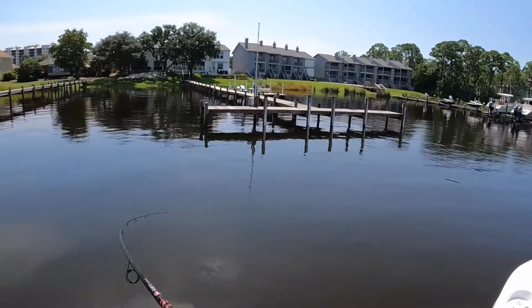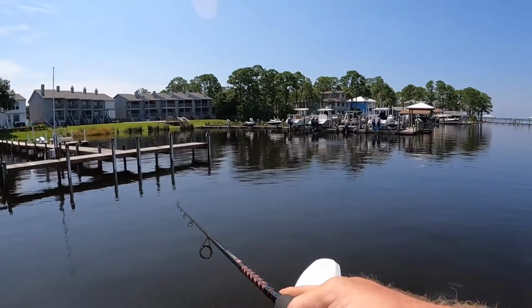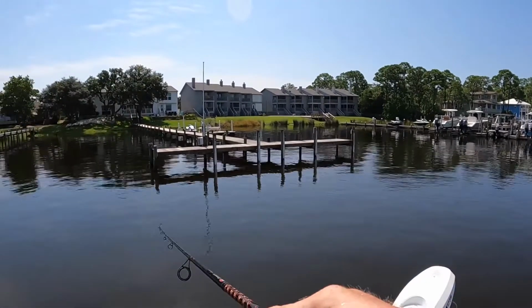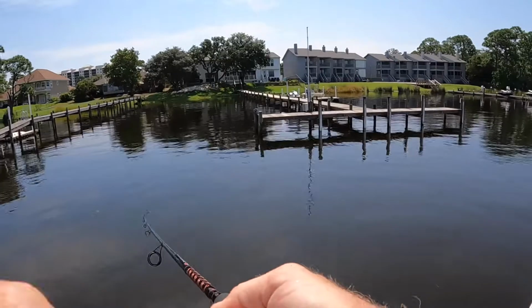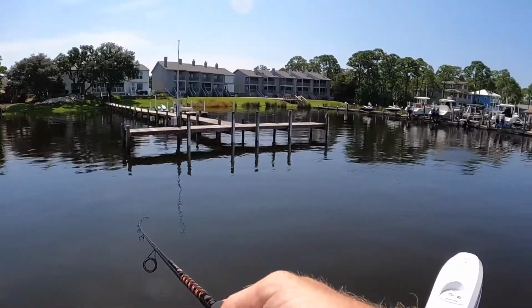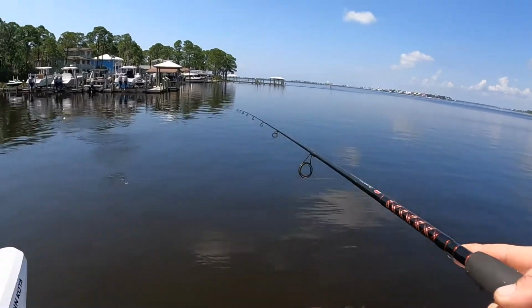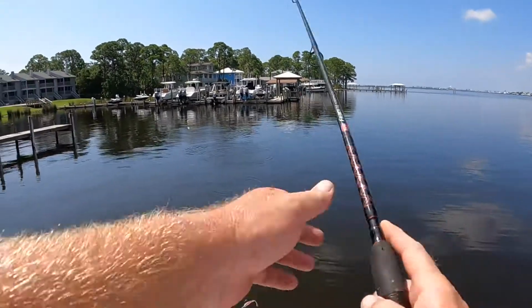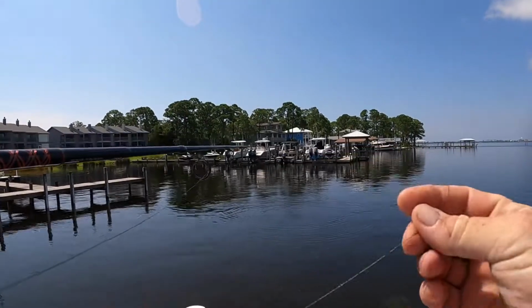I have no ice on the boat. I'm just out here catch and release pretty much. Now, I will tell you, if I happen to land a big slot size redfish, more than likely I'll fill up the fish box and keep him for dinner later. But outside of that, we're just hanging out, having a good time.